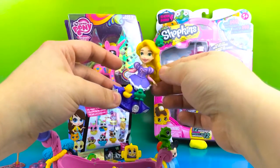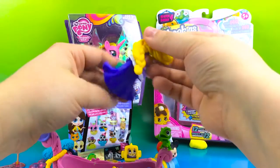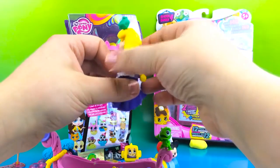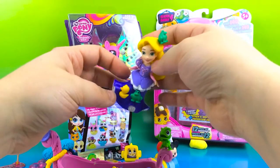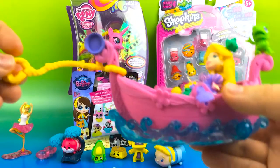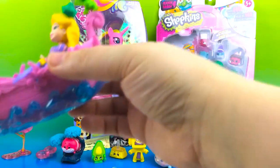So there she is, all set for her boat ride. Her long hair. Here we've got our Rapunzel. Sail away, Rapunzel! Sail away home!